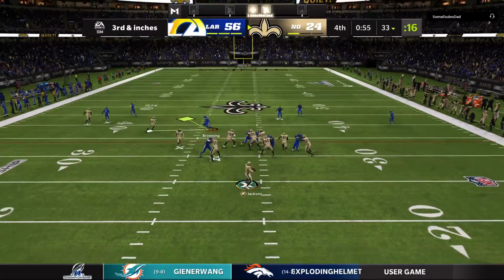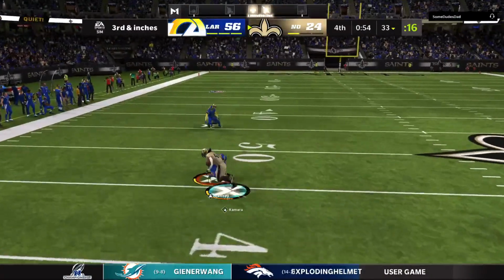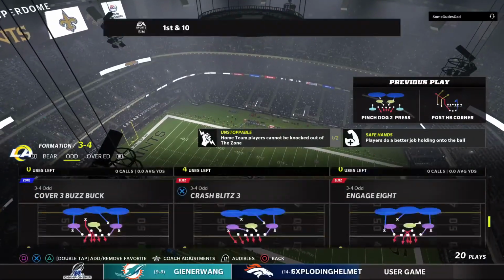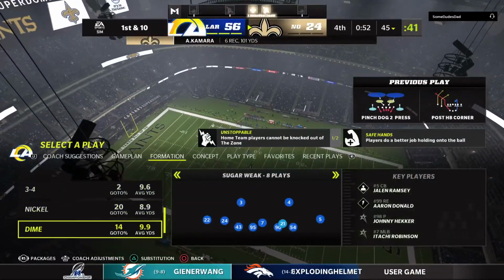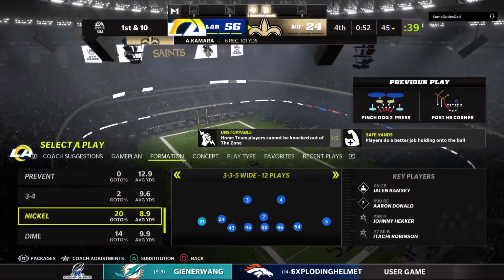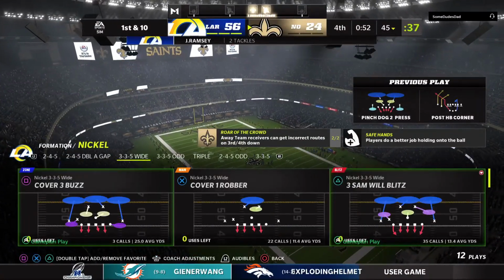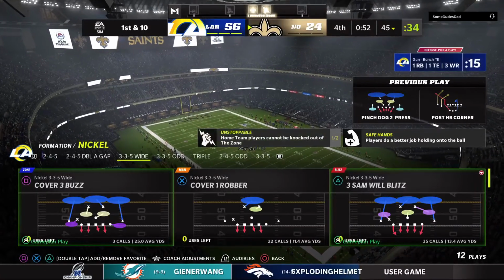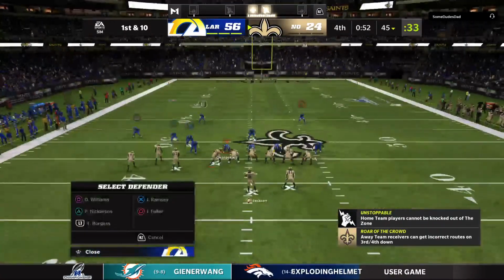Here's Jackson. That's complete to his running back, Kamara. Now the Saints will use their 3rd and final timeout as they get the stoppage with a little over 50 seconds left to go in the game. First and 10 at the 40.